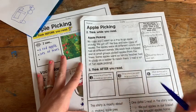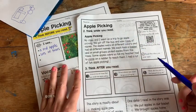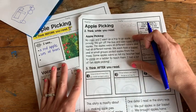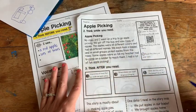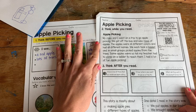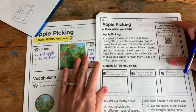You can have them read the story on their own. They can read with partners. There's so many ways that you can use this passage. The purpose is to repeat the reading many times. It's short. You can have them highlight the vocabulary words, go back and look at the vocabulary words on the other page as they read along. So there's a lot of activities you can do with this reading section.